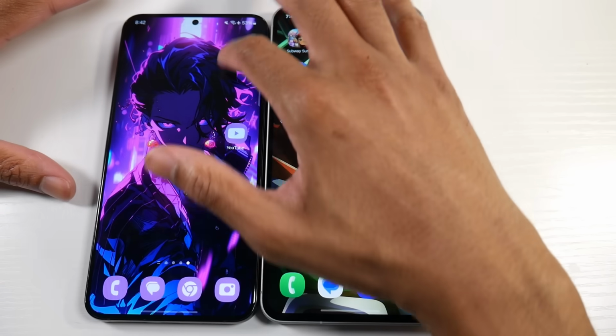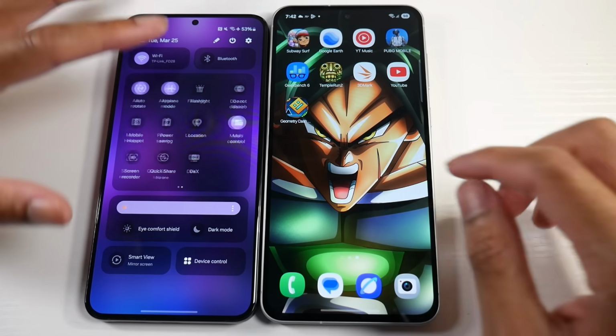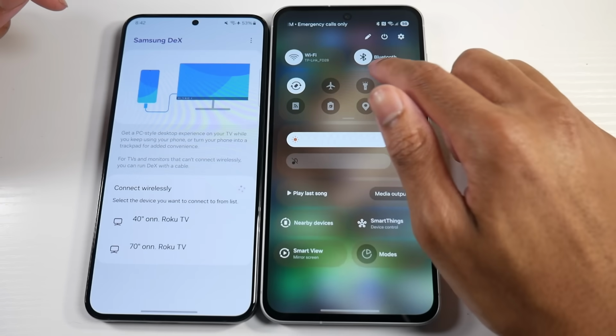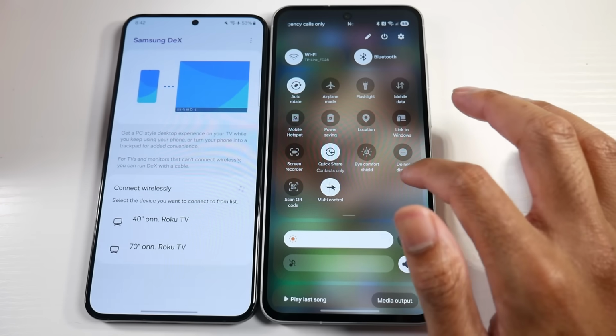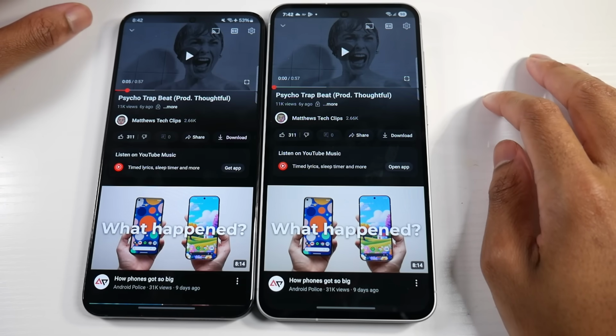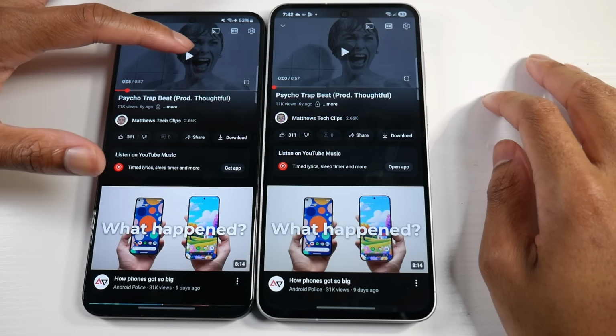But besides that, the only thing that's different about the software is that you do get Samsung desktop support with the S22 Plus. That is not going to be available with the A56. Let's check out the speakers side by side. We'll start with the S22 Plus.